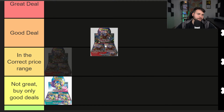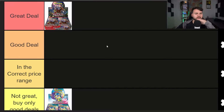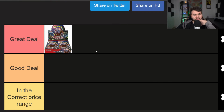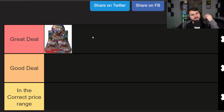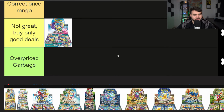I would probably put it here, because when you have a chase card that is 4 or 5 times the price of the booster box, and then you have decent cards inside, like the Blood Moon Ursaluna, this Lana's Assistance, the EV card and stuff, I think the set is solid. Maybe later I'll put it here because there are better deals than this for sure. But let's say it's the lower end of a great deal, because I think this box is pretty underrated.